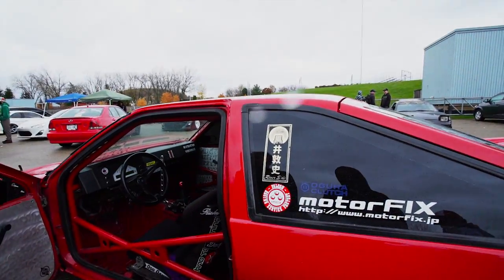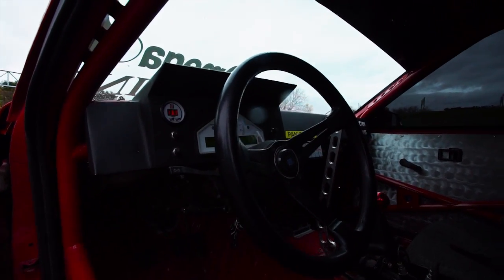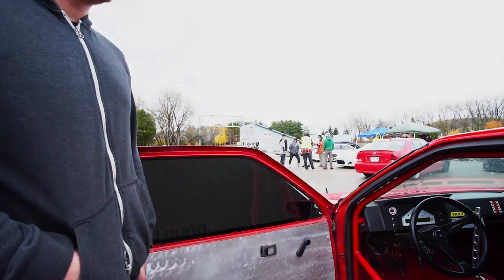The cage was done by Destruction Warehouse. Destruction Warehouse? They made the cage? Yep. So video there did a lot of the welding on this car. The dash is aluminum. Stack ST138 gauge cluster. Stack wideband. ARC 8000 switch panel.